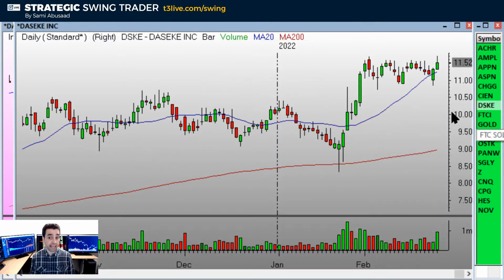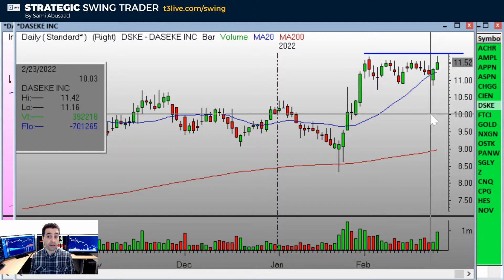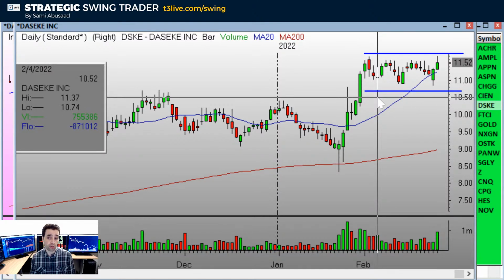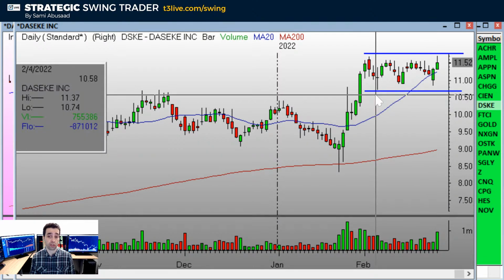DSKE is a base breakout, so it looks different than the other stocks that I went over. I like it over the highs, whatever the highest point is. It's probably Friday's high, 1170. Stop under the base. Normally, I don't give it all that room, but right now the market is wild. You get big moves every day, so I would give it the room. So all the way down to either 1074 or I think 1085 is sufficient. Don't need to give it to 1074.